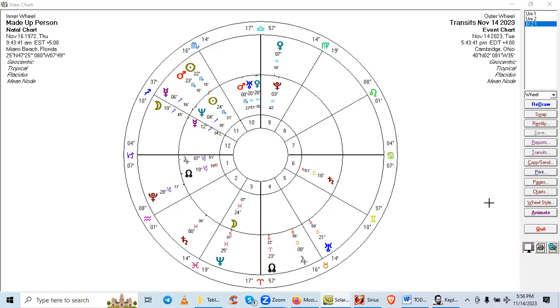So made up person is coming into their birthday. We have the sun and Mars coming into conjunction with their sun. So this is going to be very energetic for this person. My point is you'll take your chart and you'll put what's happening as an outer wheel. This is what I like to do. And if you don't have software, you can just draw this. You can have your chart and look up your ephemeris and just write these things in on the outer side to see how they're lining up and to look for your aspects.